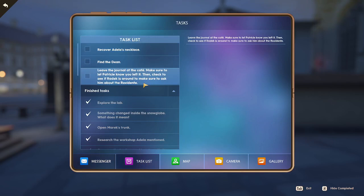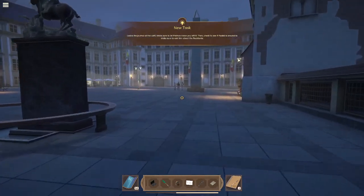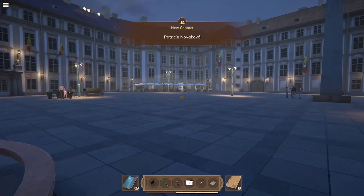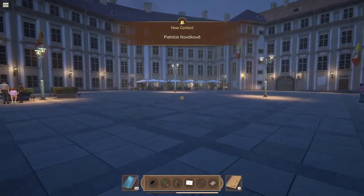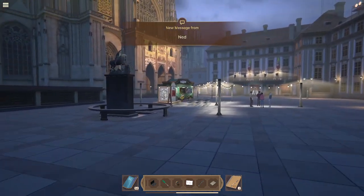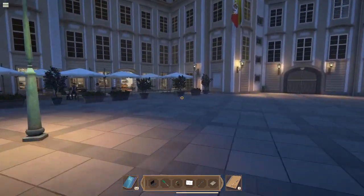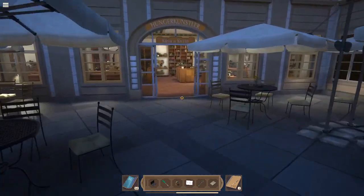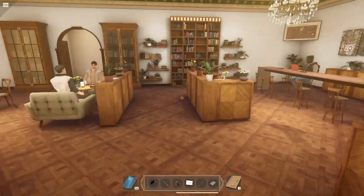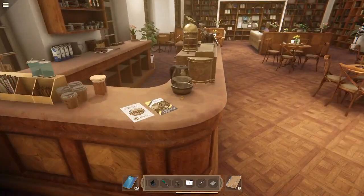Leave the journal. Make sure to let Patricia know you left it. Check to see if Radic is around to make sure to ask him about Residente. That is a new contact, Patricia Novikova. The Marionette Theater has... Oh, no. I was like, where'd the Marionette Theater go? It's right there. I thought it moved for a second. Okay. I'm assuming Patricia isn't here. Otherwise, why would they, like, include that?